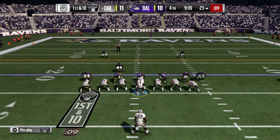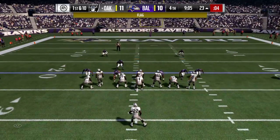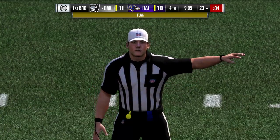One man in the backfield, that's Jones. Play clock winding down. Now whistles here, and I believe one of the Raider linemen might have been moving. False start, offense.